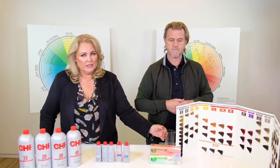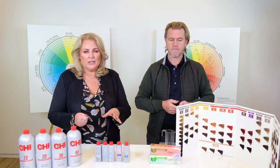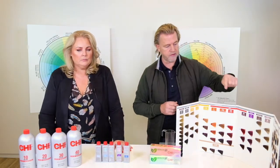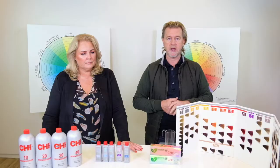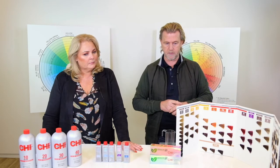And the cream color is a little different. You really need to mix the colors before you add the developer to make sure all the pigments are really mixed together. For both lines, for gray coverage, we have a special gray coverage series. For a minimum of 50% gray, and we cover 100% of gray. The mixing ratio for this is also 1:1, but always with 20 volume.